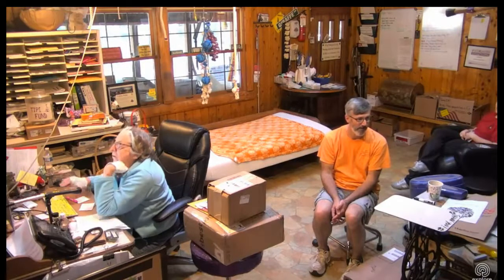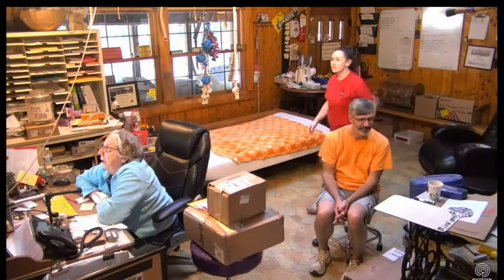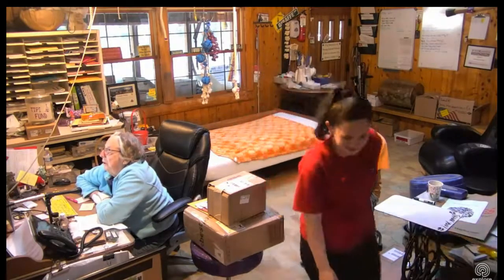Then when you breed Merles to black, we get 40, 40, and 20. They get 50, 25, and 25. I'm going to put this all on a piece of paper.